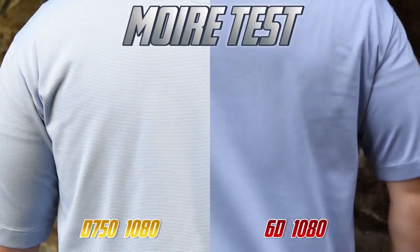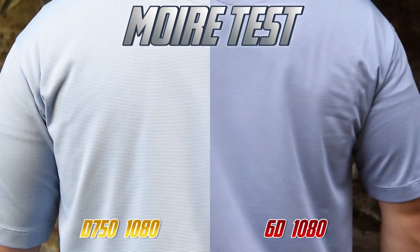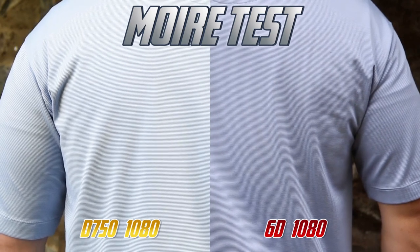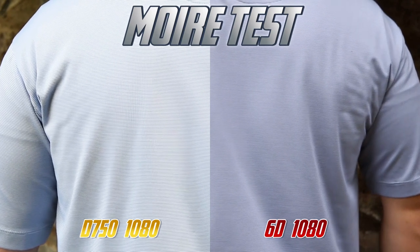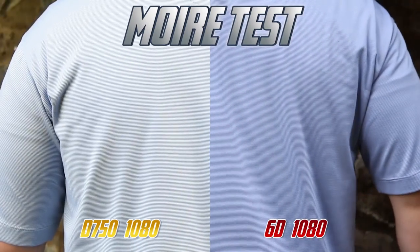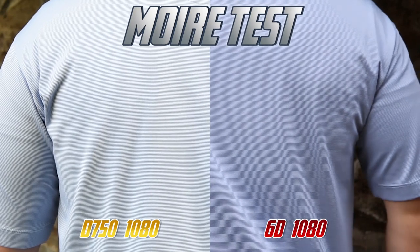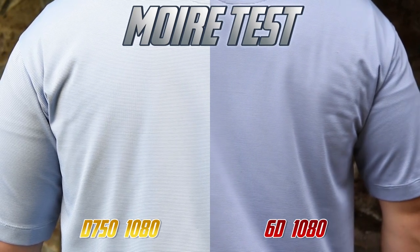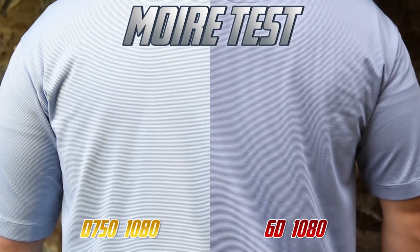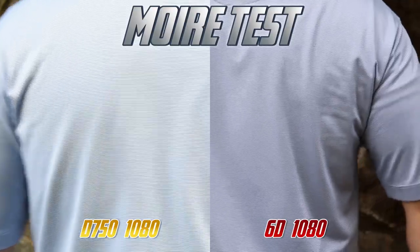Moire is a splotchy artifact that sometimes appears in vegetation, certain patterns and textures, as well as horizontally lined shirts, and I have an awesome shirt that picks it up great. In this case, I'm going to have to leave it up to you guys. Neither camera shows outstanding Moire performance. I tend to prefer the 6D a little bit more, only because I see some strange vertical artifacts occasionally in the D750. It's very subtle. Not everybody's going to see it. This is why I lean a little bit more towards the 6D.